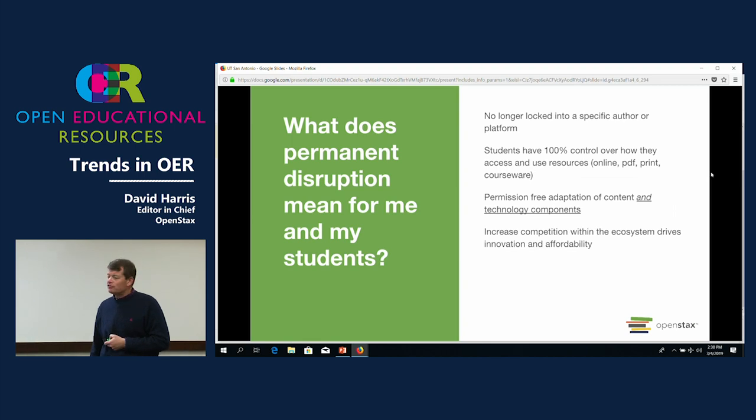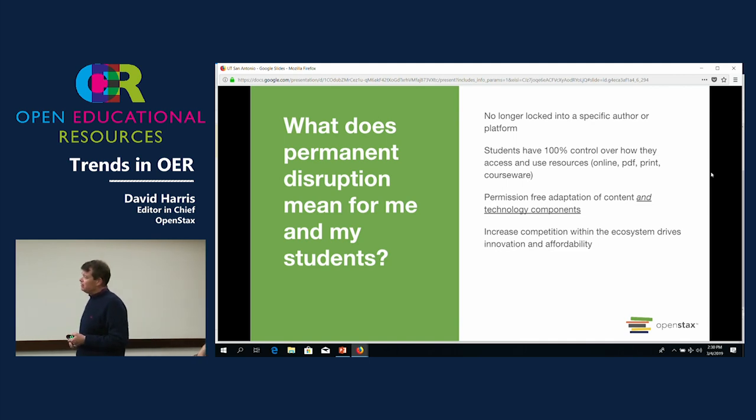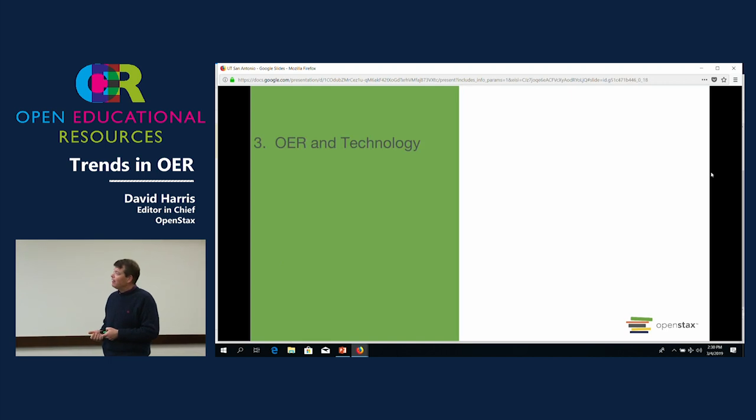So what does permanent disruption look like? Now that there is total disruption in the marketplace, it means that no one's locked into a specific author or platform. Students have 100% control. You have free adaptation, and we have increased competition in this dynamic marketplace. We've moved from this monolithic model where too few control too much to a market that is much more distributed. It drives choice, innovation, affordability, et cetera. We have to keep nurturing this because it's actually a very fragile thing. And that's one of our key drivers.